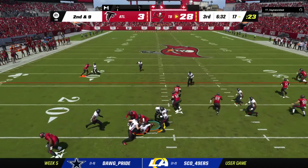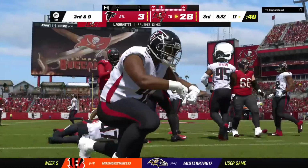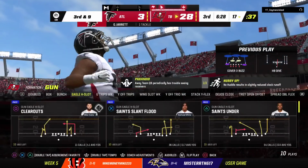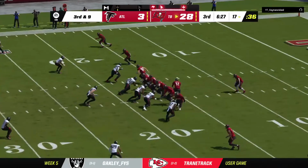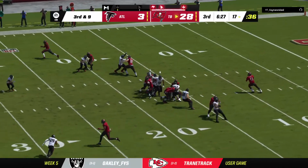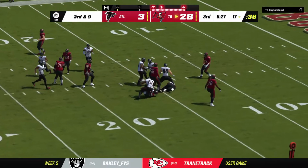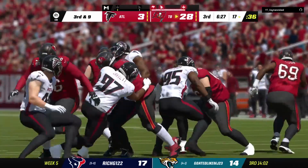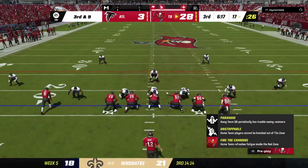Second down, back to Fournette. And he is met in his tracks behind the line of scrimmage. A yard in the wrong direction makes third down tougher. Third down and 9. And that's what this defense is going to need to do more in the second half. Good pressure that time, forces some indecision in the backfield. He's going to wind up being taken down for a nice loss.